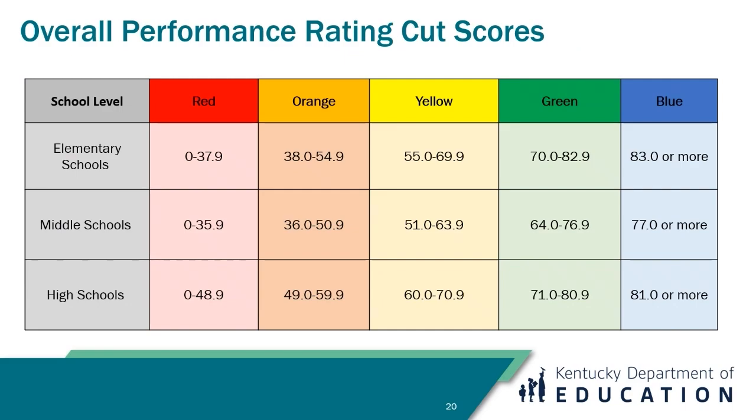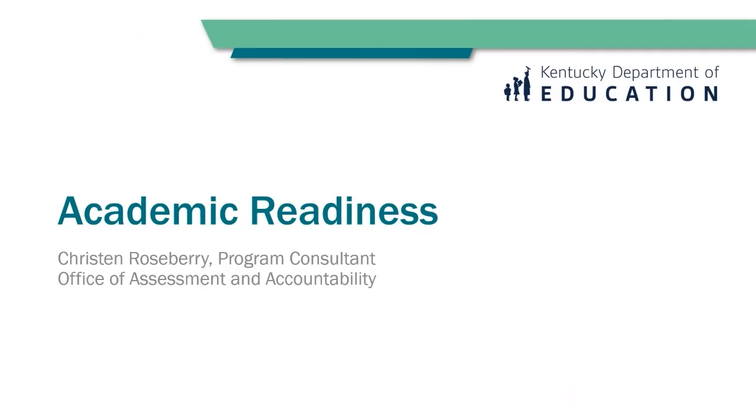On the screen, you'll see the overall performance rating cut scores for elementary, middle, and high school. Now let's take a look at academic readiness.